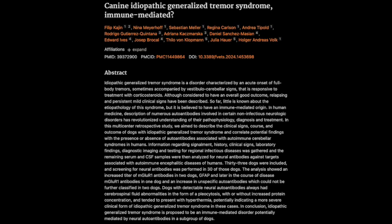So despite these limitations, though, this research, I think, opens up some really exciting doors for how we might diagnose and treat IGTS in the future. It suggests that IGTS might be an autoimmune disorder in at least some dogs, and that identifying those specific antibodies could lead to earlier diagnosis, more targeted treatment, and maybe even preventing those relapses from happening.